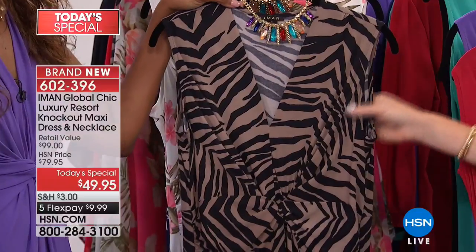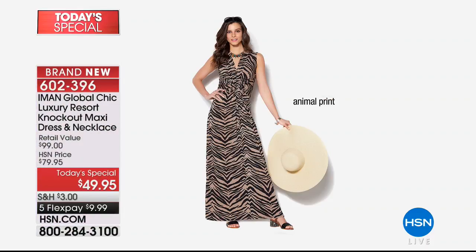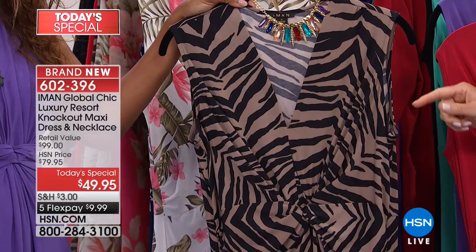Now the animal print, oh, I love this print. Exactly, and it is an animal print because it's zebra, but it's unlike a leopard. A leopard is immediately an animal print. This gives you graphic stripes. So again, very popular now is that animal print.